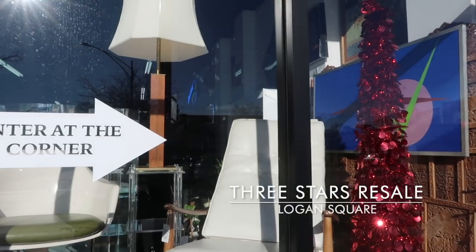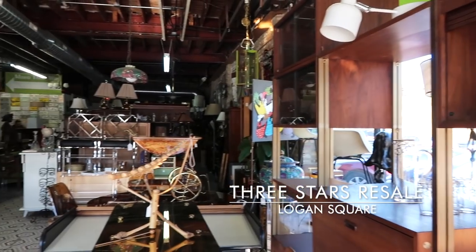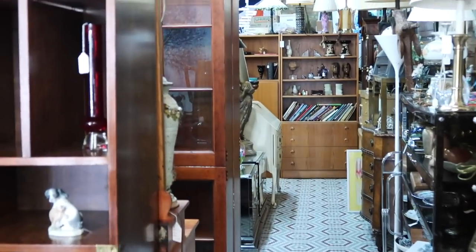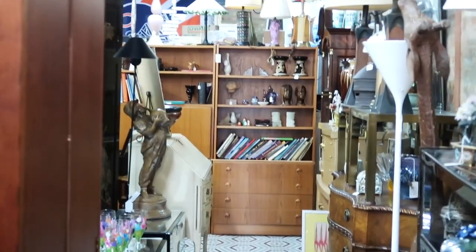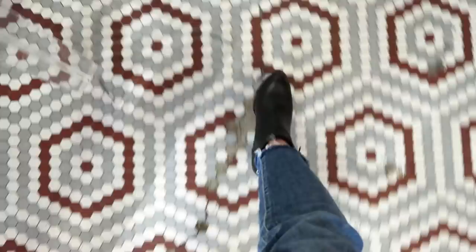Vintage on Fullerton. Fun fact, we just learned that they have tripled in size since we've been here last. They took over the storefront next door, which also has a basement. You can go check it out. Yeah, so lots more to check out. Let's go see.